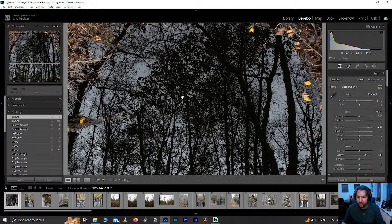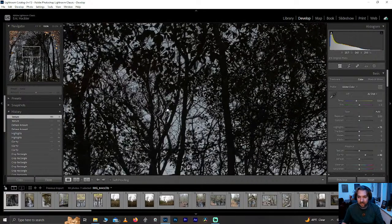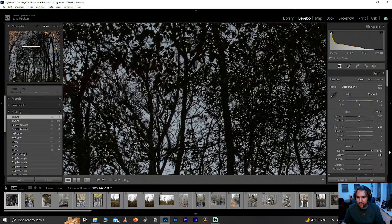Oh, that's kind of cool. If I zoom in 100% here, I pull up the texture.